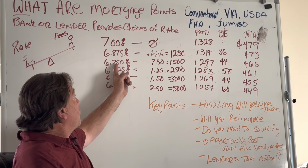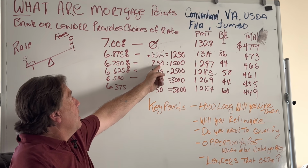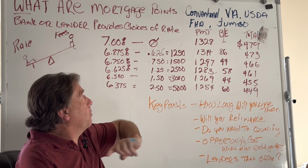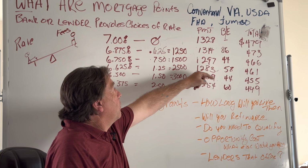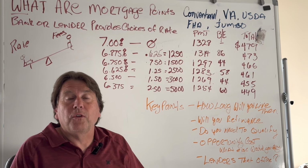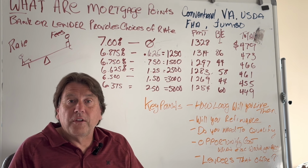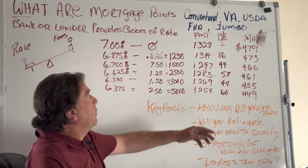The next one, 6.75%, it's a 1/4% better than the 7%, and it costs you $1,500. So it only costs you $250 more there, but now it's saving you about $30 a month, and it only takes 44 months for it to pay for itself. So that's 3 years and about 8 months. So realistically, that one actually pays for itself. So that one might be a good option if you want to do it.